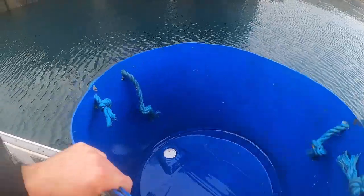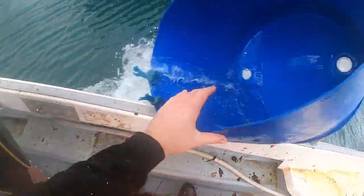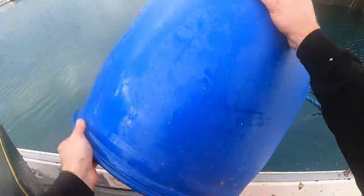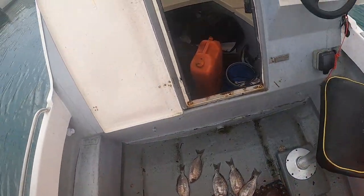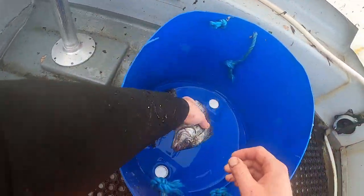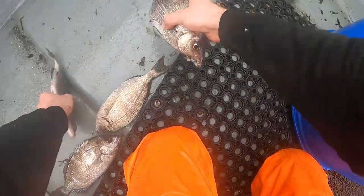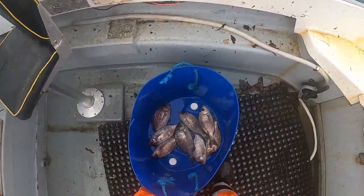Down to 4 knots as well, guys, so that's the inner marina limit. Put these couple of fish that we had as keepers. The rest of them we chopped back, so they're a bit small. And there we are. Nice little feast.